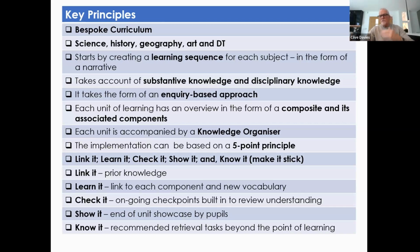The show it bit is right at the end of the unit, when the children have an opportunity of putting a memory map together, which is on one page, and really summarizes the learning they've done within that unit of learning. And then beyond the learning, we bring in the know it side, which are a number of retrieval tasks, which we can use a term, 2 terms, or even a year after with children to help them keep on top of the learning that went on.